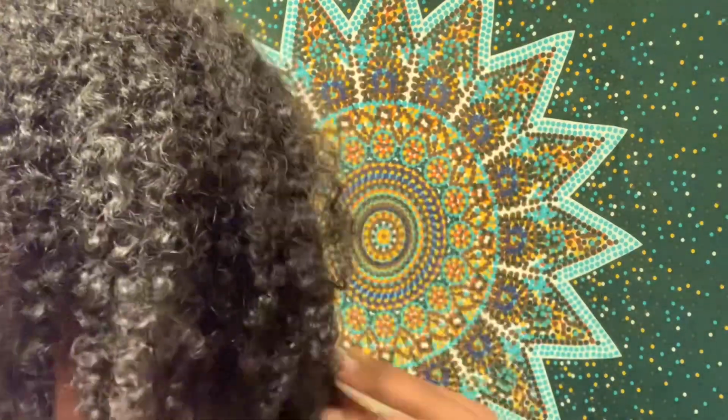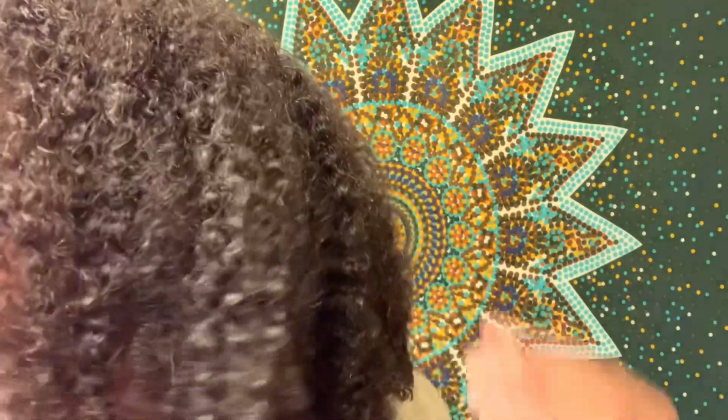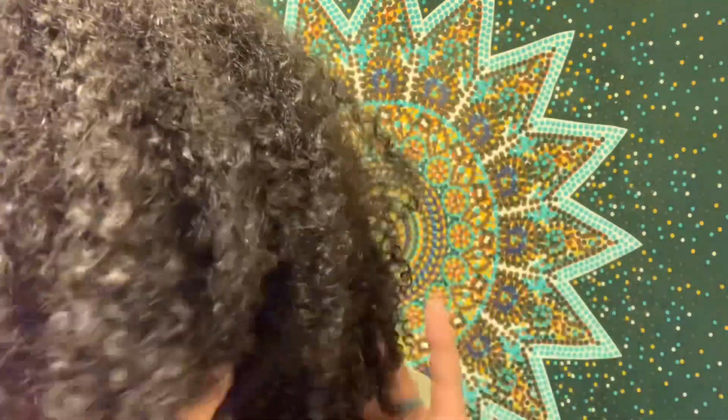Okay, first up is the Annabelle's Perfect Blend side, and this is what it's looking like. I love this shampoo. It always leaves my hair looking like this, as long as I use it only once. My hair is moisturized. You guys can see my curls are popping. I just love this shampoo. It is just so bomb.